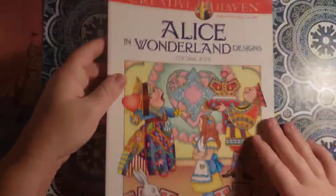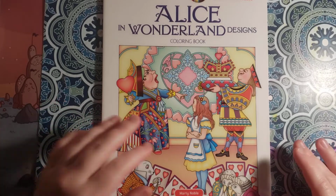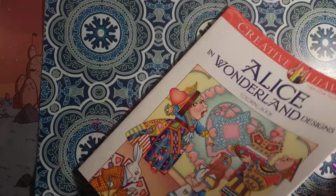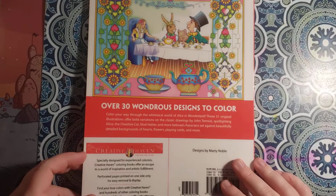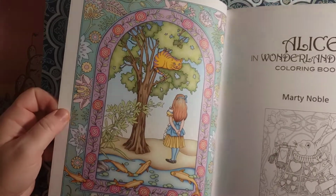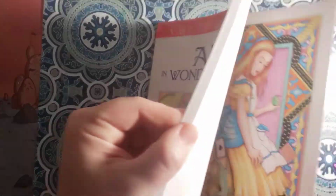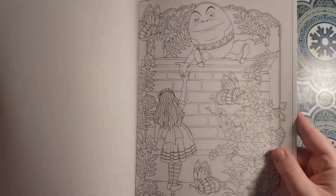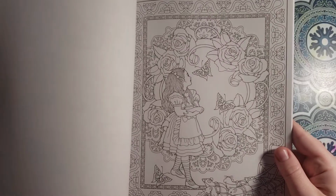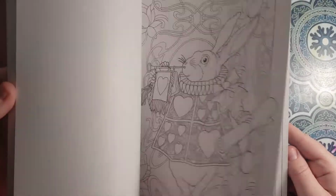Next one I have is Alice in Wonderland, and this one's by Marty Noble as well. Here's the back side. This one's relatively new, so I haven't colored any of these, but there's the colored image there. In the back, the colored images are examples. So if you guys like Alice in Wonderland, you probably like this. It is a little more intricate.